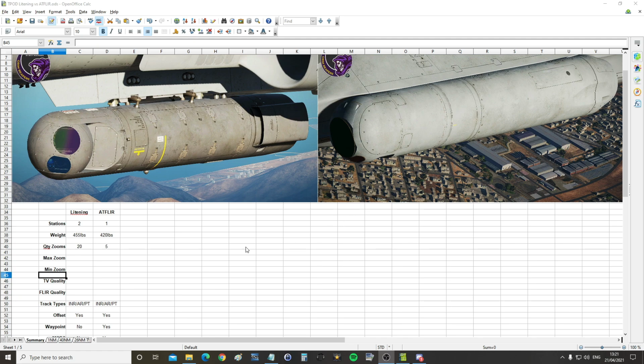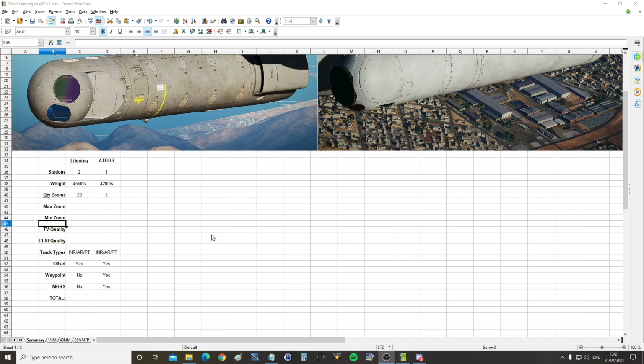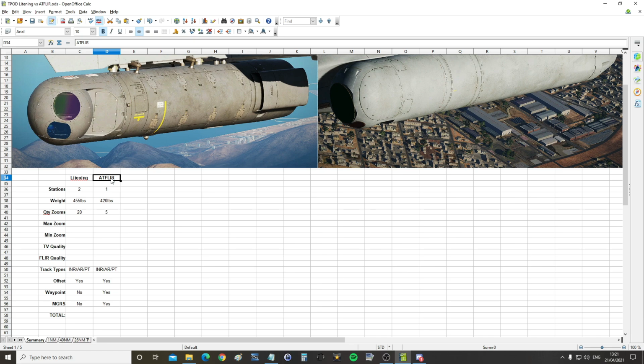So let's compare them. We're going to do a straight Top Trumps style shootout and see which one's the best at the end. Lightning here, ATFLIR here. Stations: the Lightning can be carried on 2 stations, including the all-important belly pylon. The ATFLIR at the moment can only be on 1 chin pylon. That's a real pain in the butt. I hate chin pylons. So Lightning wins round 1.